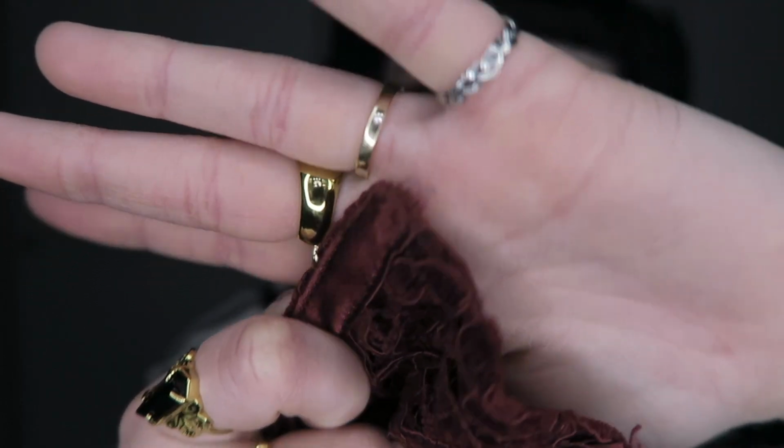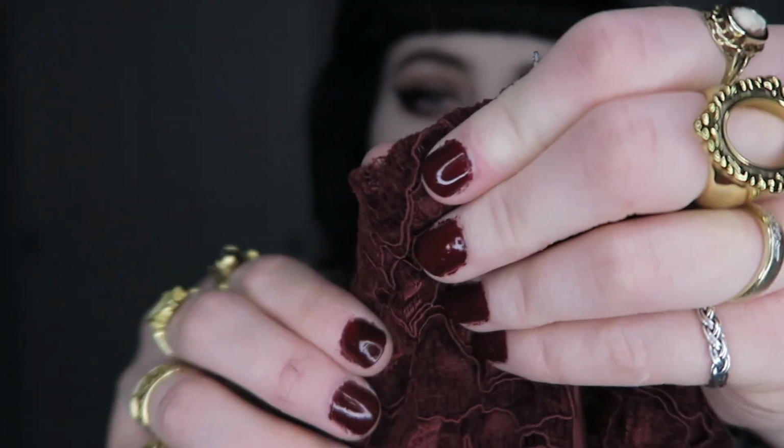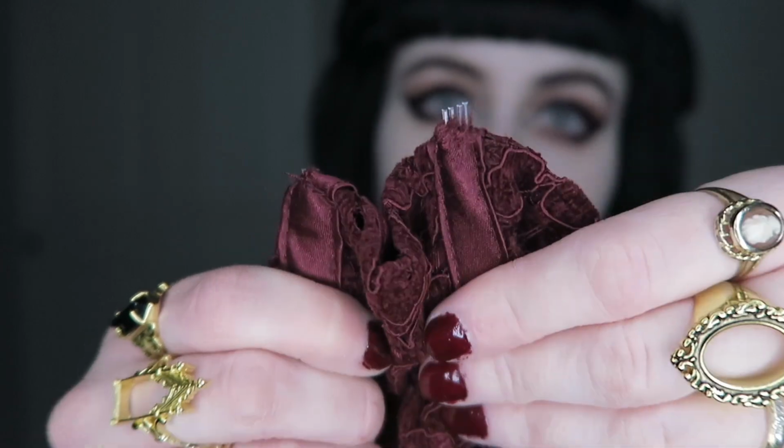So it's really, really sharp, and you can see it's just gone straight through that material, and you can see that one's kind of fraying, and I think it's the same for this one. Yeah, they need to change whatever they use for this boning. I don't know why it's in strands. If it was just one piece and rounded off, it probably wouldn't be sharp enough to do that, but the fact that it's little spikes almost just makes it very, very sharp.